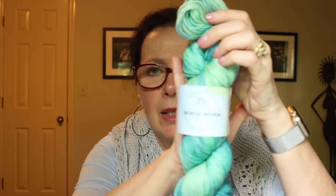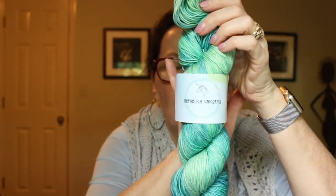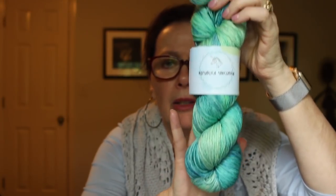She dyed 30A, and when I saw it on Instagram, I about had a conniption. I was like, oh my God, I love that. So she so kindly gifted me this yarn. So keep your eye out for Kathleen, Republica Unicornia. This is a 30A color. Shouldn't stop there though. I think I love her. No, I know I love her.